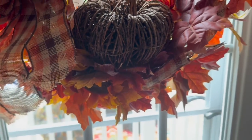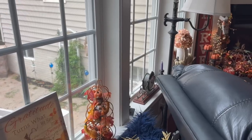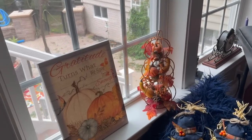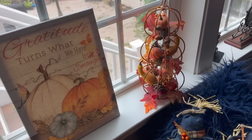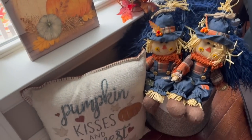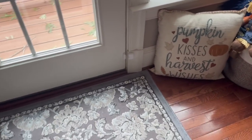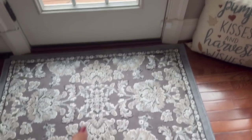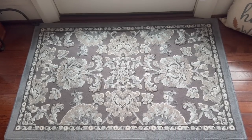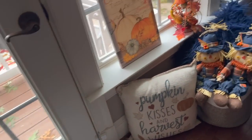Then I did decorate up this window, and I think I'm gonna leave those candles blue in the middle window there. I just did put this gratitude turns what we have into enough. Little pumpkin. All of this stuff I've had, but just something to decorate up the back of the chair. I'm thinking about getting a rust-colored rug for here. So if I do that, I'll show you that when I do the ivy table next week, if I decide to do that. But anyway, that's it, y'all.